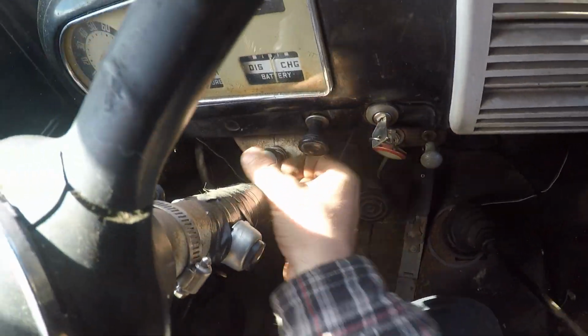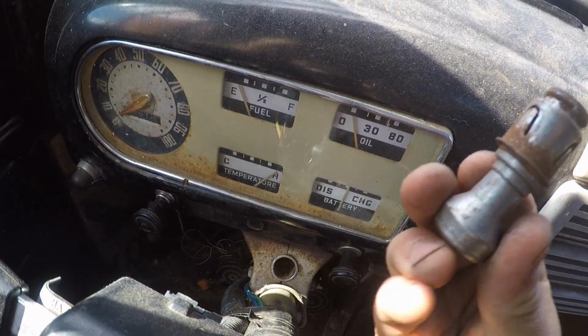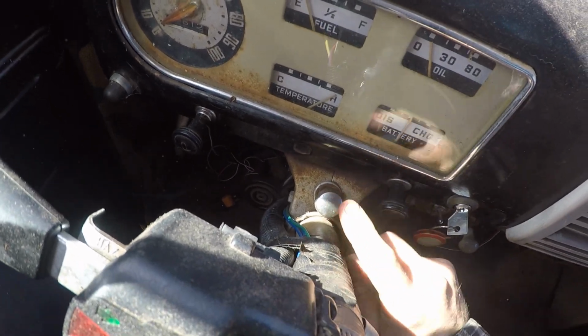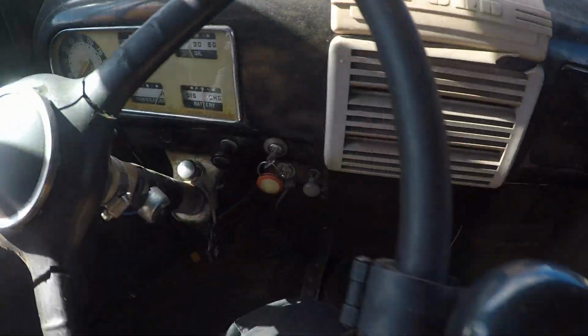I think this is... You guys ever see that? That is your cigarette lighter. Odd spot to put it, eh? Never quite seen that on any other vehicles. They put it right behind the column. But yeah, that pretty much sums up the interior on this old gal.